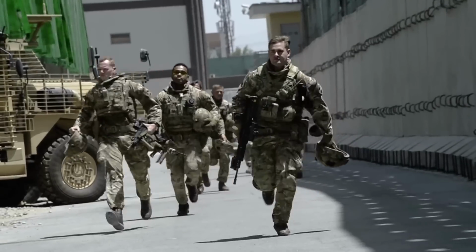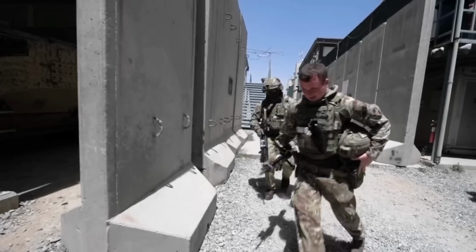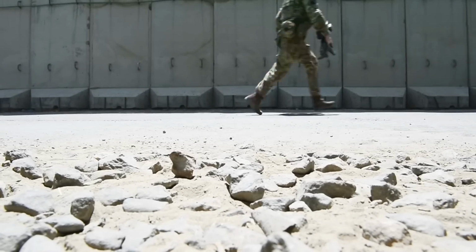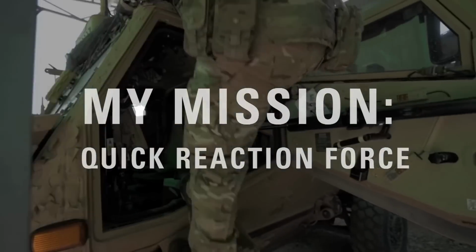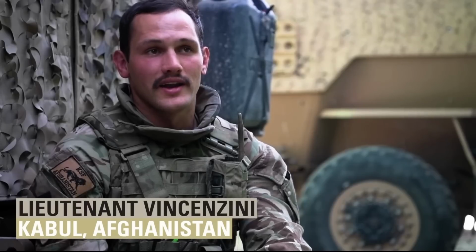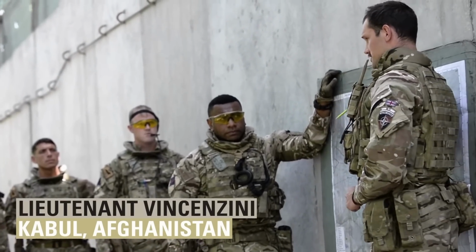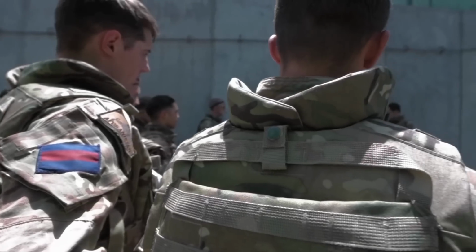Going out and responding to an incident as part of the quick reaction force. Initially, as soon as the incident happens, all the platoon come down to the vehicles, start prepping them, ready to go out. Myself and my platoon sergeant formulate a plan as to what's actually going to happen on the ground when we get to that incident. I'll then brief up my platoon and then move off to that incident.